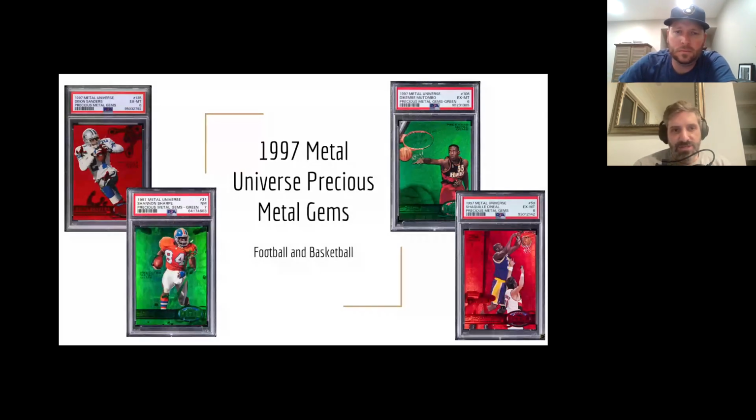Brian's got up here the first slide, which shows some reds and greens from basketball and football. We've got a red Deion Sanders, a red Shaq, green Shannon Sharpe, and green Mutombo. Very, very colorful, a lot of pop to him. So, Brian, take us a little bit through kind of an overview of this set back to 97 when it was released.